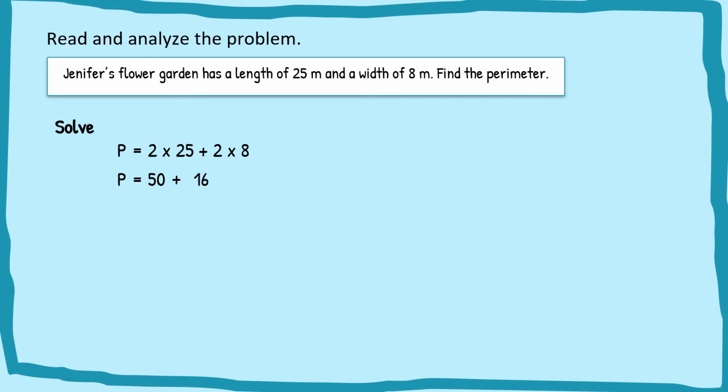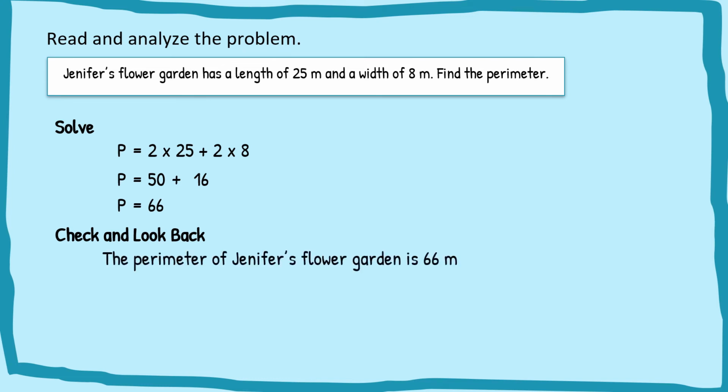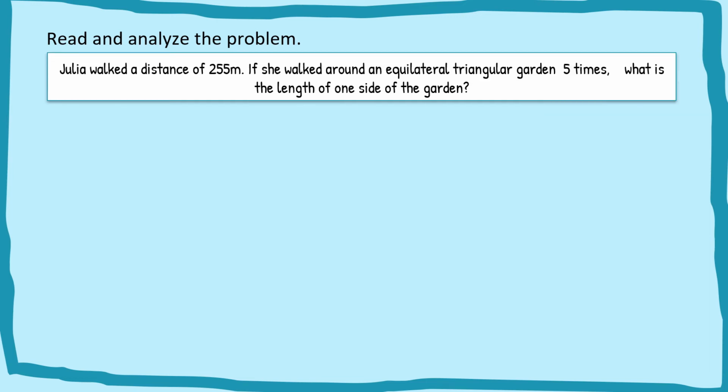Step 3. Solve. 2 times 25 is equal to 50 plus 2 times 8 is equal to 16. Then 50 plus 16 is equal to 66. Step 4. Check and look back. The problem is asking the perimeter of Jennifer's flower garden. Therefore, the answer is 66 meters. Is that clear, kids? Now, let us have another word problem.